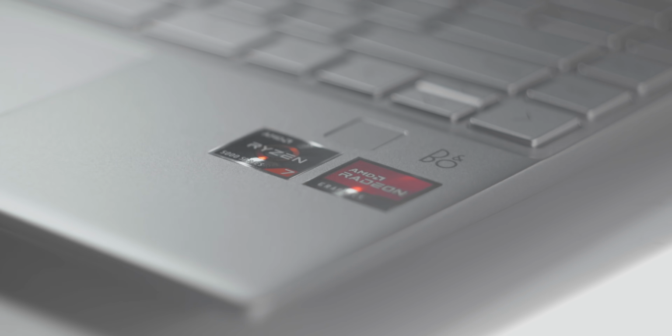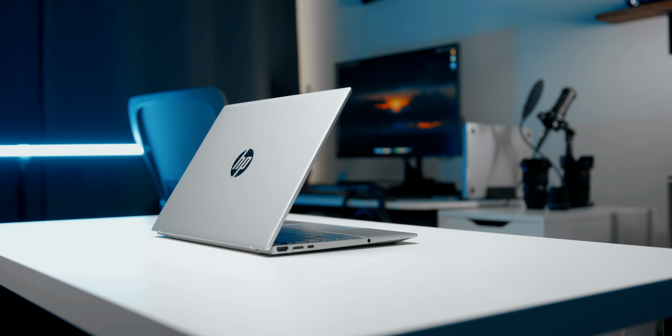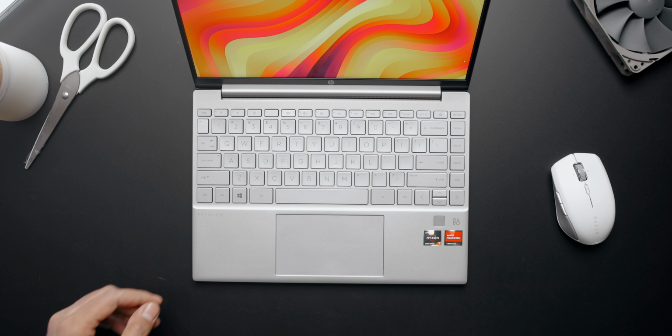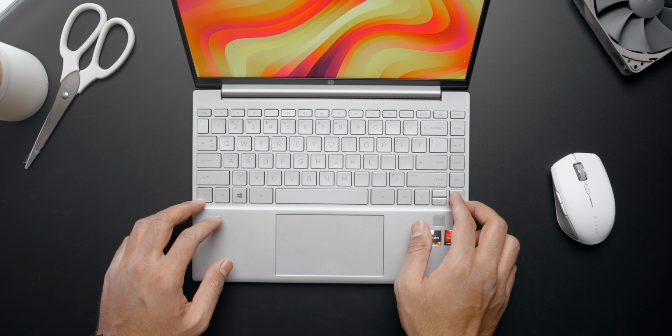My last pick is the HP Pavilion Aero 13. This laptop brings a lot of amazing features for under $1,000. You get a Zen 3 5000U series CPU that offers great single-core and multi-core performance. It legitimately gives Intel's Tiger Lake series a run for its money. The built-in webcam is surprisingly really good, actually better than some premium Windows laptops.